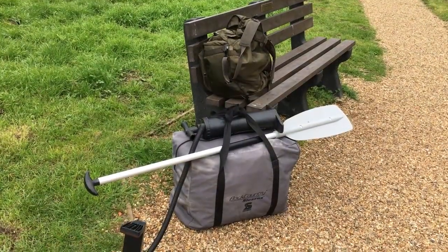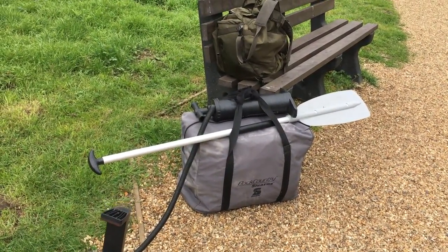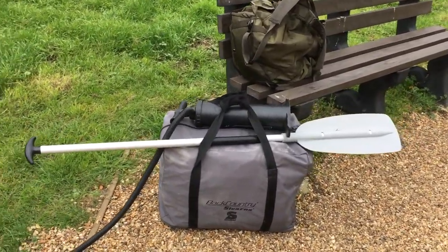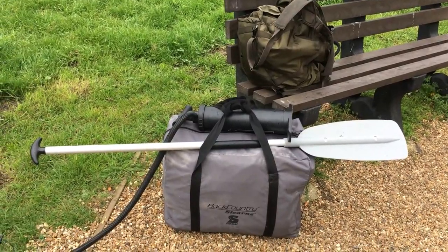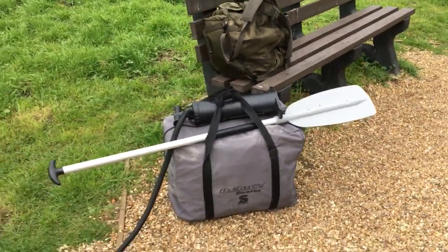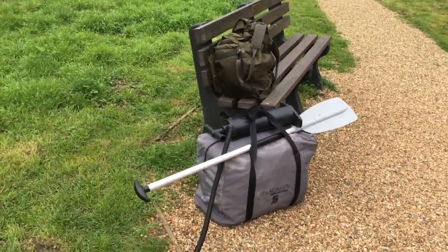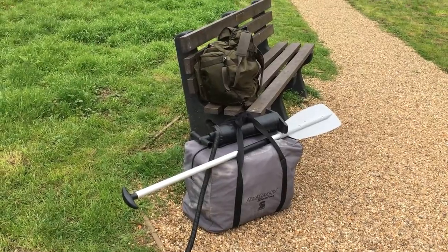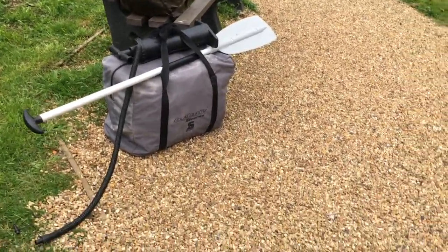So that's it all packed away. Heck of a job packing it away when it's wet. I'll have to get it out when we get back home to dry it out properly. But yeah, for a day's adventure on the river, you don't need a big bulky canoe. Just a nice little inflatable one. Backpack with your lunch and goodies in it.